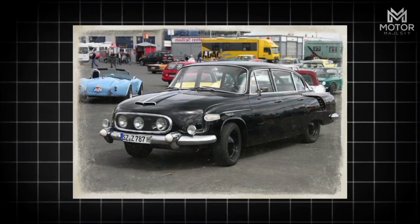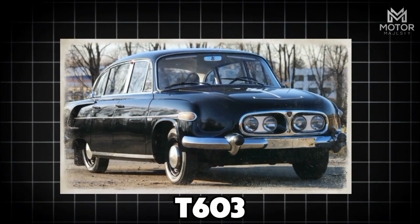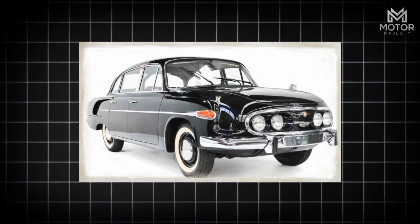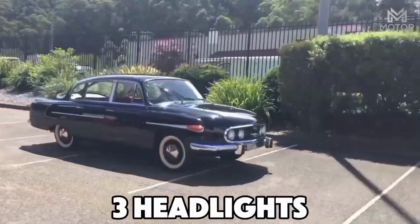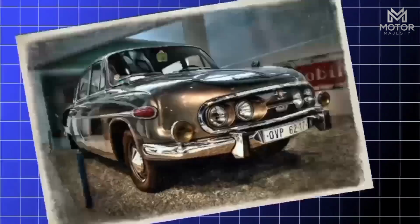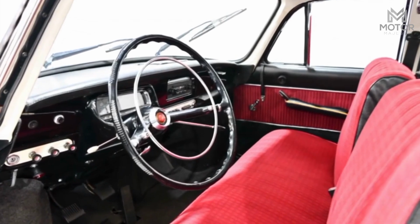That distinctive shape wasn't just for show. The T603 had a drag coefficient of 0.36, impressive even by today's standards. Those 3 headlights? The center one turned with the steering wheel, just like modern adaptive headlights. Inside, it was pure luxury.